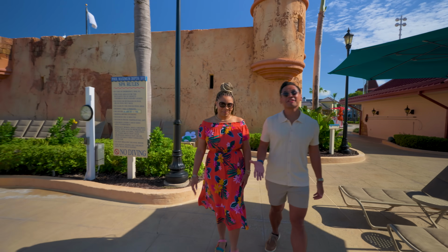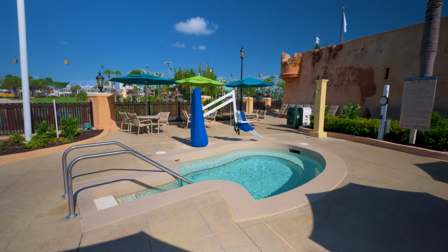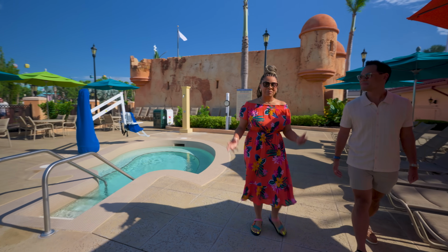And after a long day at the parks, the best way to relax is here at the hot tub. You have great views of the Skyliner, and it's just so serene here. And you've even got ADA accessibility over here for our guests with limited mobility so they can get in.